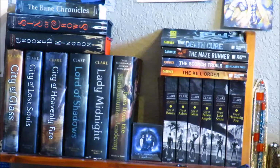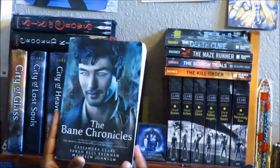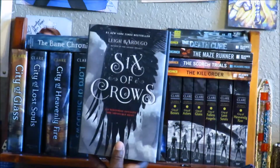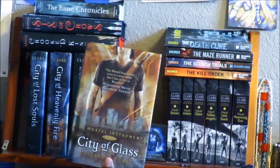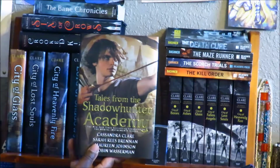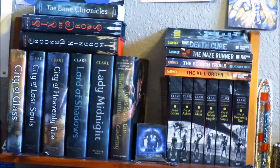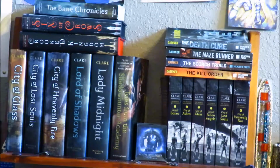Okay, so let's start with the top shelf of my bookshelf, and we're just going to make our way downwards. I have The Bane Chronicles, written by Cassandra Clare, Sarah Rees Brennan, and Maureen Johnson. Six of Crows and Crooked Kingdom by Leigh Bardugo. Hardcovers of City of Glass, City of Lost Souls, City of Heavenly Fire, Lord of Shadows, Lady Midnight, Tales from the Shadowhunter Academy. And then I own the entire paperback version of The Mortal Instruments by Cassandra Clare as well. Look at this beautiful picture that it makes. I absolutely love it and adore it.